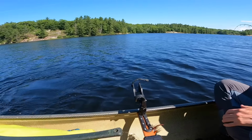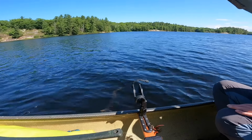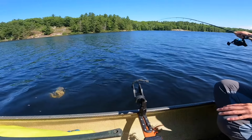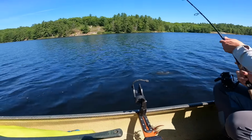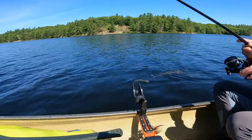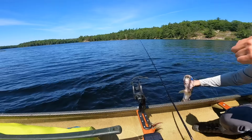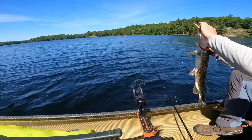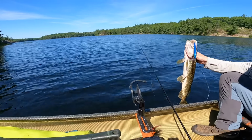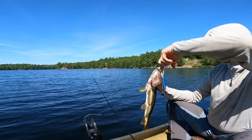Stay down. I've only been using this 20-pound fluoro leader, and I think it's doing me well. I'm going to do this guy the same way. Look at that T-bone. Just side-cocked it. Some nice pike in here. Very girthy. I'm not going to stick my hands in there. I'm going to measure this guy. It's about the same as the last one.